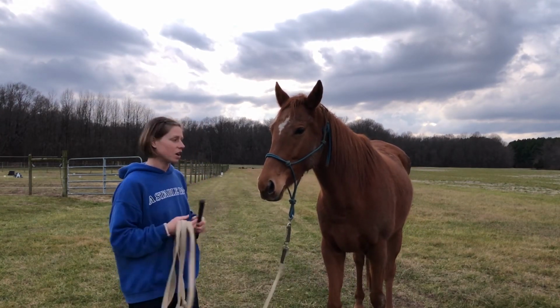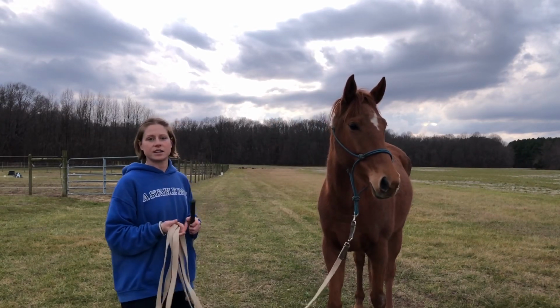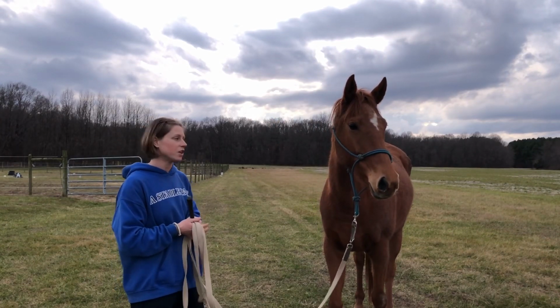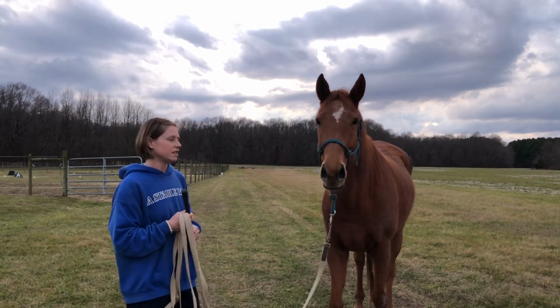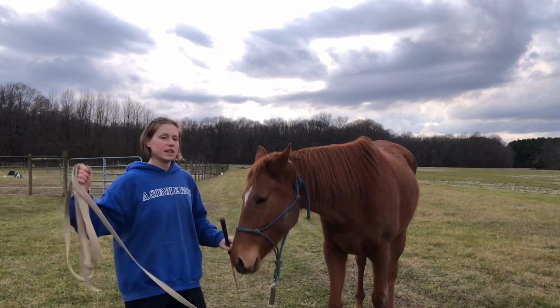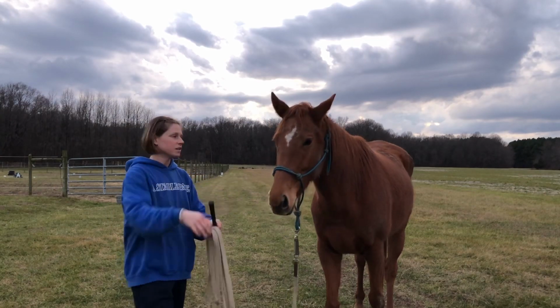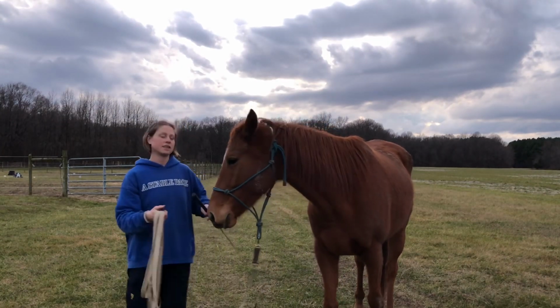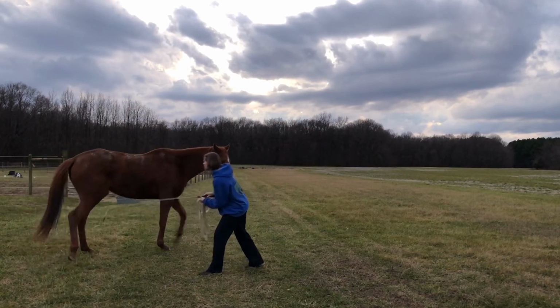It's getting kind of dark out, but I would like to show this to you. If I can't get a good clear picture or video of it tonight, I will work on that so you can see that exercise. It's a good warming up exercise. Again, it gets the muscles moving and it's a crossing over. Let's see if we can get this done.